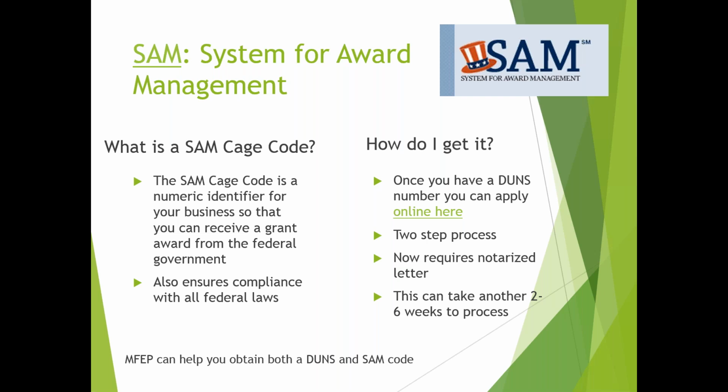And also you have to find a notary, which I honestly don't even know where you find a notary anymore, but this can also take several weeks to process. Again, it doesn't usually take 6, but 2 is probably typical. So you want to get your DUNS and your SAM lined up as soon as you possibly can. And I do also want to mention, if you do this on your own, both of these numbers are completely free. It's free to get them. It's free to renew them. You never have to pay anyone for any reason.